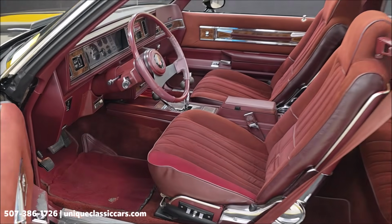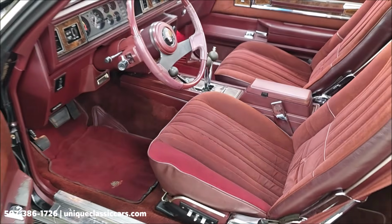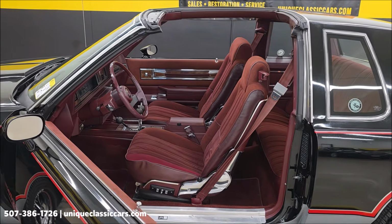This color, if I get right up on top of it, it's going to want to wash it out. That is not the color of the interior. It has to do with the lighting. Let me step back once again. There is the true color of that interior.